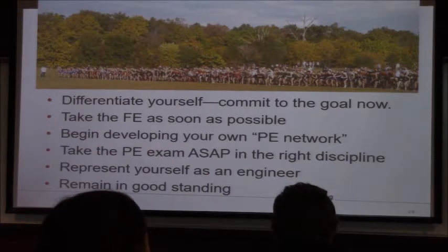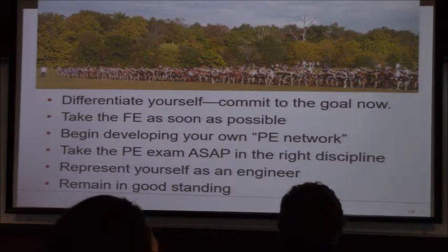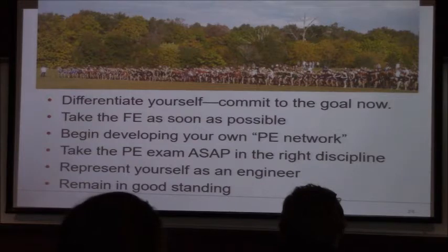Or someone is, say, a fire protection engineer. I don't mean to pick on fire protection engineers, but you're a fire protection engineer and you're stamping structural drawings, yet you have no experience in structural engineering. So you want to do everything you can to remain in good standing, to keep your license, and to represent our profession.